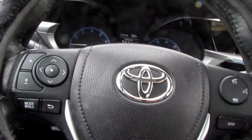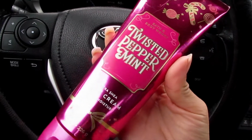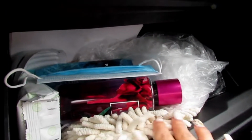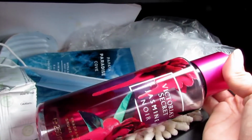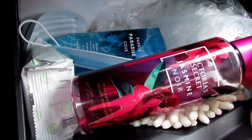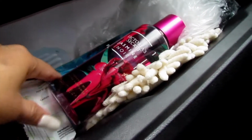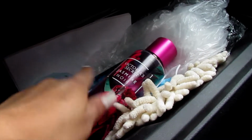And then I just have everything else right here. Hello guys. I have hand sanitizer, just a bigger size bottle on the side. I also currently carry this Twisted Peppermint lotion from Bath and Body Works. It's my scent right now because it's the holidays. I also have makeup remover wipes and some Victoria's Secret scent. This is so good, I love this one. I have extra masks and body lotion as well, and that is pretty much my essentials for my car.